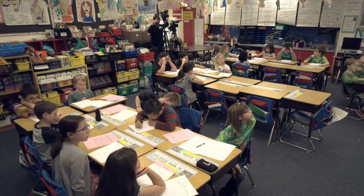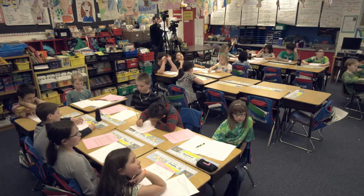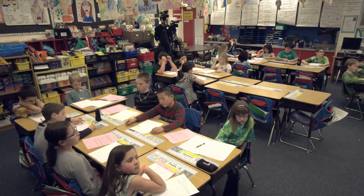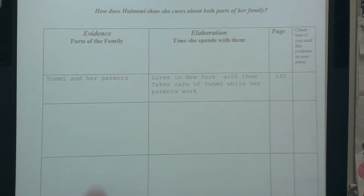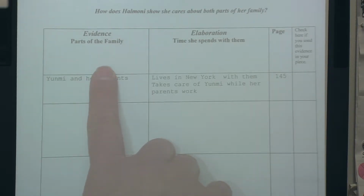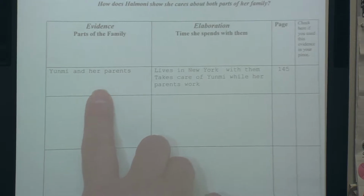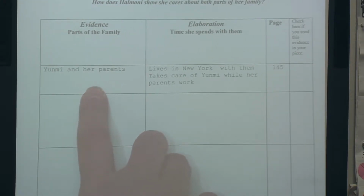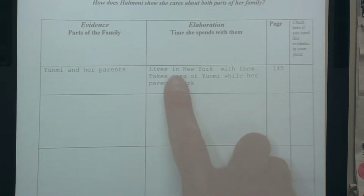All right, so again on this paper, we have our focus question right up at the top. How does Halmony show she cares about both parts of her family? And we have our graphic organizer. In this box, we're going to be putting pieces of evidence with parts of the family. Once we put that in there, for example, this one says Yoonmi and her parents, because that's part of her family. Would you agree? Yeah. Okay. And then the elaboration, the time she spends with them, we knew from the very beginning in the story, it told us that she lives in New York with them. She takes care of Yoonmi while her parents work.